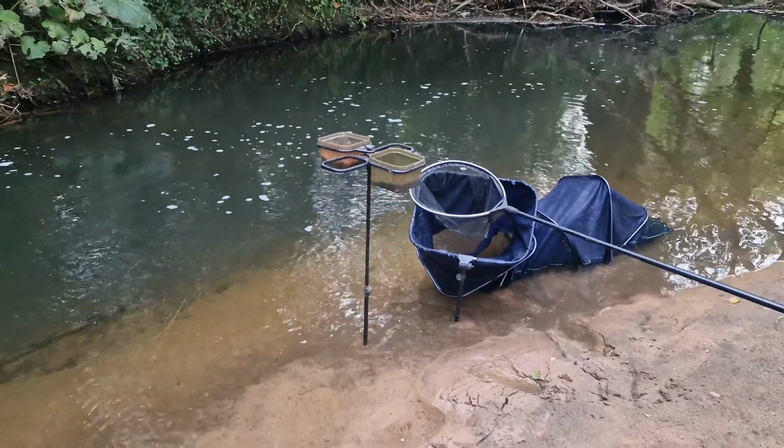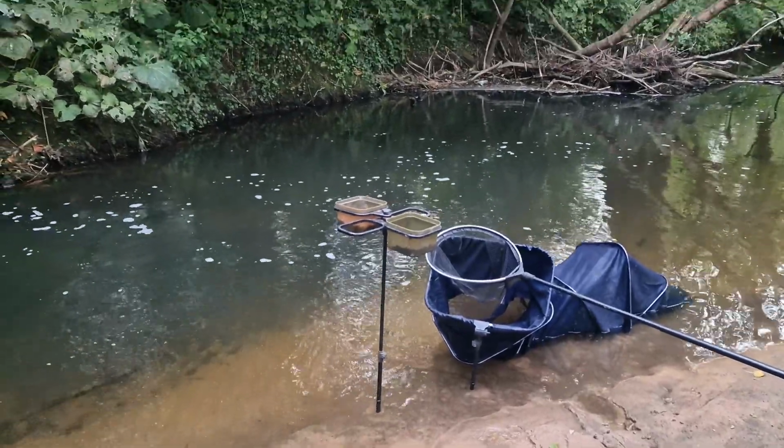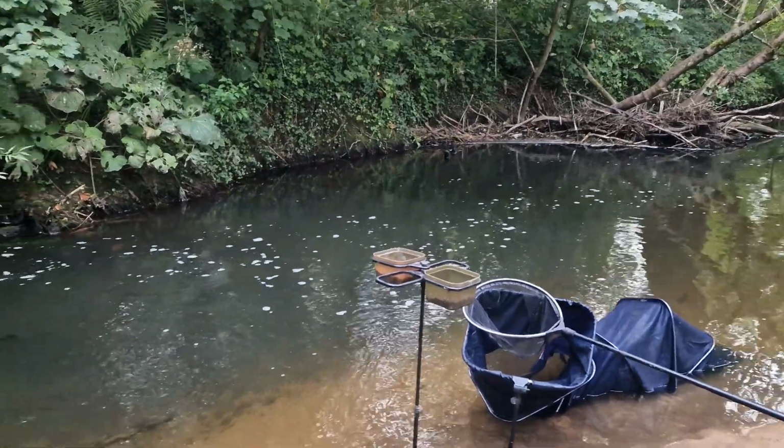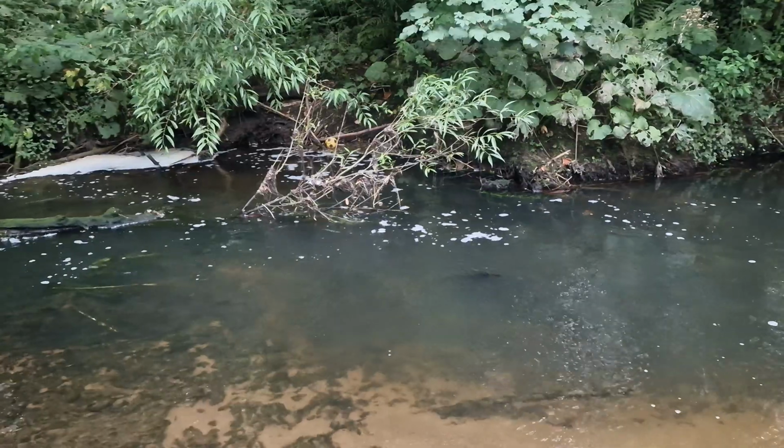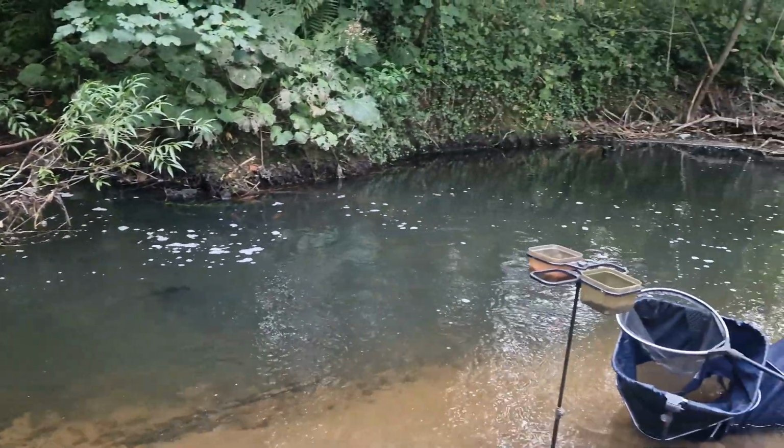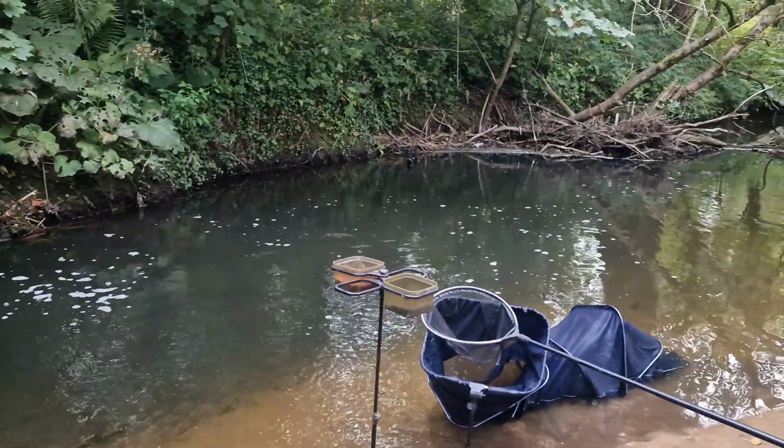The swim that you can see now on screen didn't exist last year, but the river's come through, dug out a deep hole, and you can just see that dark water. You can see where we've set up. We haven't got a long run, but we are going down to cover. So I'm super excited to see what lives in that dark water.